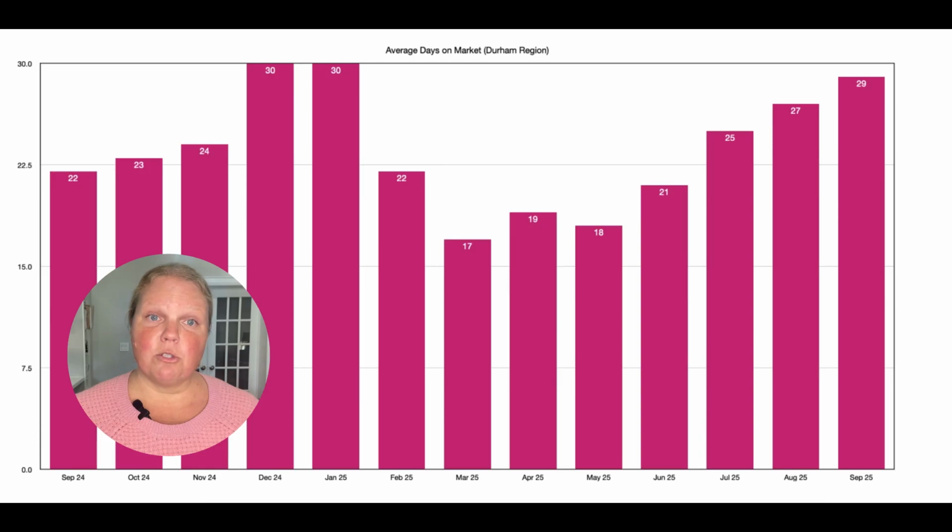So the median sale price for Durham in September was $824,000. And this is again an increase from the $805,000 median price that we saw in August. And a few other quick stats to consider. Sale to list price ratio was 98%. So homes are still generally selling close to asking, though we're not seeing as many offer dates with over asking sale prices. Average days on market was 29 days. That's a little longer than last year's 22 days. Those metrics show homes are still moving, but there's usually more room for negotiation than during that multiple offer frenzy we saw a few years ago.